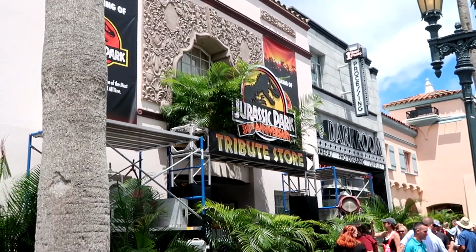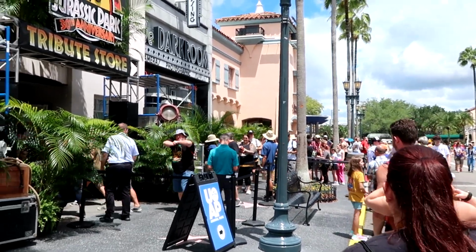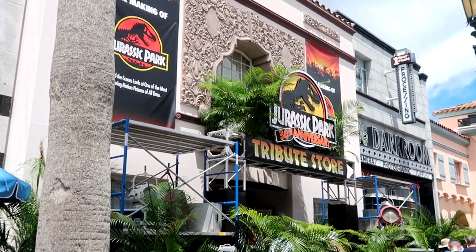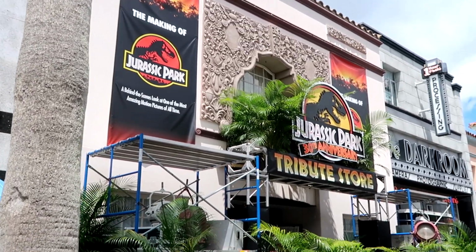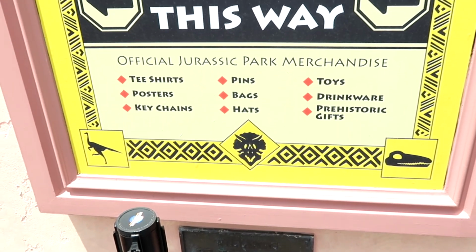We're actually getting a little bit closer in line here. The line actually kind of wraps around over there towards Mel's Drive-In. Yeah, but this whole facade of the tribute store is as nice as this looks outside. This is gonna be one heck of a tribute store this year. I love last year's too.